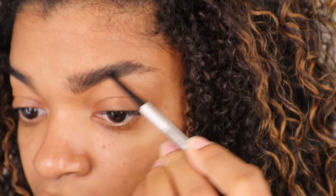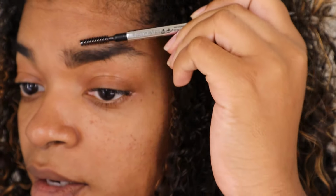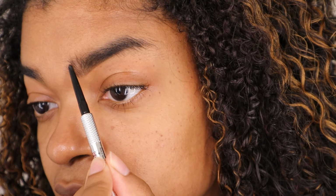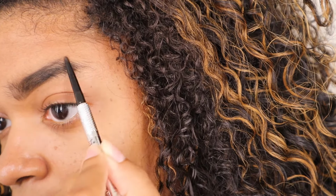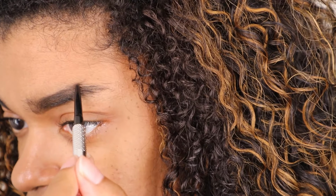So after I've filled in the brow to my liking, and this looks pretty good to me, I'm going to go ahead and flip this around, and I'm actually going to brush my eyebrow hairs down. Ooh, it's getting in my hair, so let me close that. Brush my eyebrow hairs down, and then I'm going to pull out my little brush again, and, because my hairs have grown up a little bit, I'm going to start right here where the eyebrow should start, and then go slightly below that line so it looks a little bit more natural. I'm going to go slightly below my upper lash line, drag it out, and then go downwards towards the outer portion of my eyebrow.